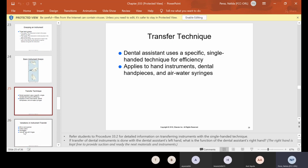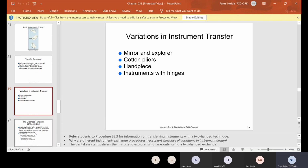Now, the transfer technique, dental assistant uses a specific single-handed technique for efficiency. It applies to hand instruments, dental handpieces, and even air water syringes. There are variations in instrument transfer, like your mirror and explorer, your cotton pliers, your handpiece, and your instrument with hinges. Now, a lot of doctors will take their own mouth mirror and explorer, but a lot of them are ready for you to pass it to them. Cotton pliers, because we use that to pass the cotton rolls in, you have to be real careful when you pass it because otherwise the cotton roll can fall. Handpiece, usually we don't do a lot of passing with the handpiece because the handpiece is right next to the doctor. And then instrument with hinges, when we go to the lab and we get to that, I'll show you how to pass instrument with hinges on there.